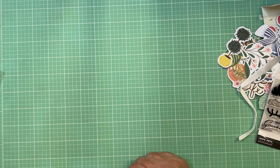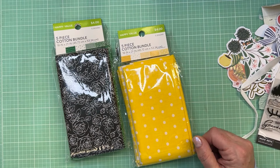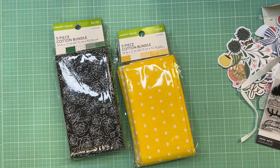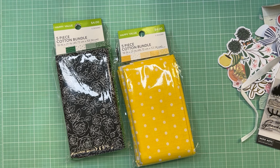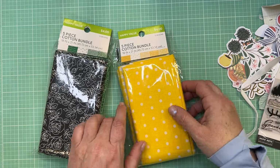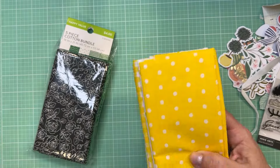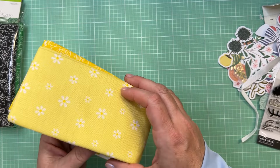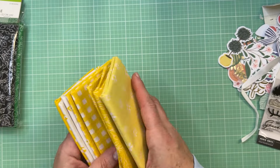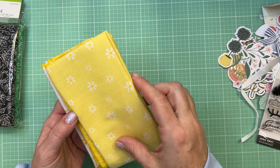I also got these. They weren't in the fabric section. They were over, where were they? Kind of like by the beads or something. I don't know. They were kind of at an end cap area too. But they caught my eye because of the yellow and the green. I always like yellow things. It's hard to find the right color yellow that I like for fabric and things. So I thought this was pretty.